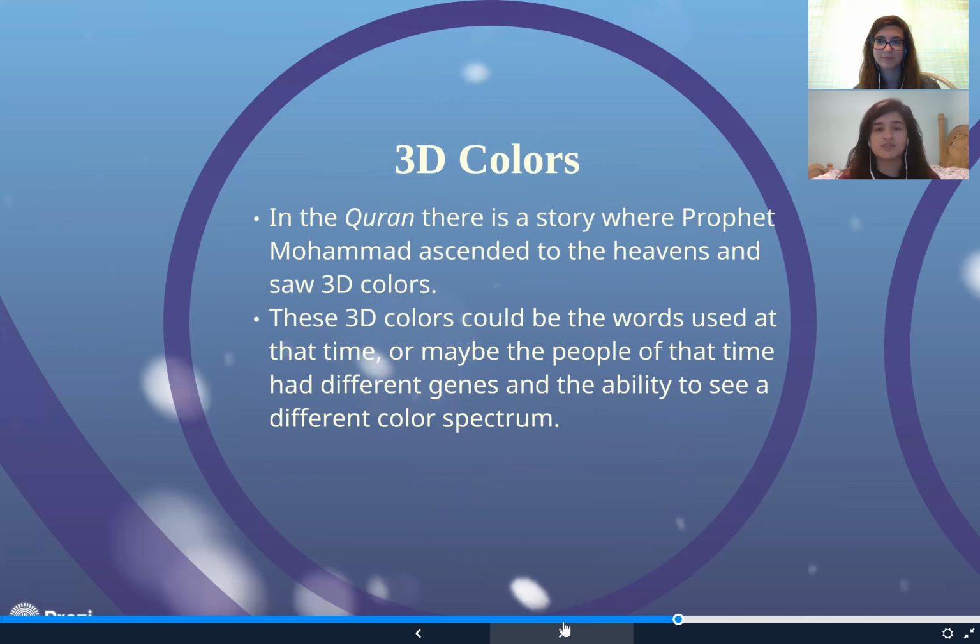Some examples include the concept of 3D colors. In the Quran, there's a story where the prophet ascended the heavens and saw 3D colors. Now, these could be words that they had in their language at the time and how they described the environment around them, but it could also be part of their physical mechanisms where they were able to see a different spectrum than us.